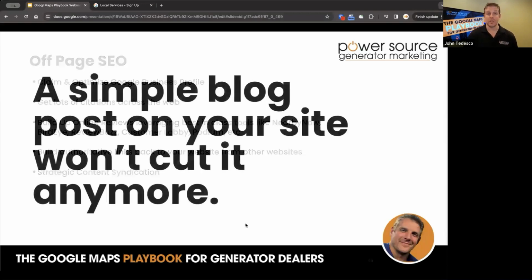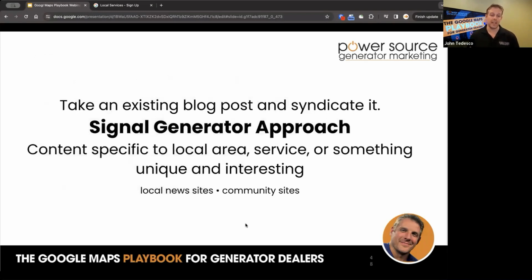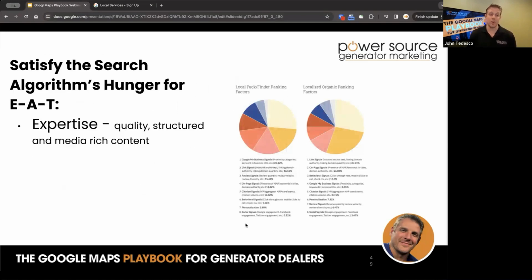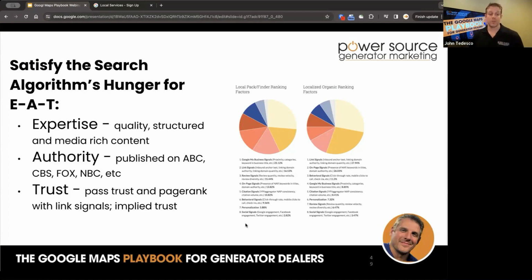A simple blog post on your site doesn't cut it anymore. I'm going to speed through this part because this is more of our SEO aspect and our content creation. But the signal generator approach is basically proving to Google that you are an authority, an expert in your area. Google wants to know that you have expertise. This is quality, structured, and media-rich content. Your authority: those links are published on different networks, which could be local networks. So if you create a blog post with really good content and have them link to it, saying, hey, check out what AJP said about the recent blackouts or outages, and link it back to that blog post. And trust: you want to pass the trust and the page rank with linked signals on your site. You want Google to understand that you have all of these aspects.